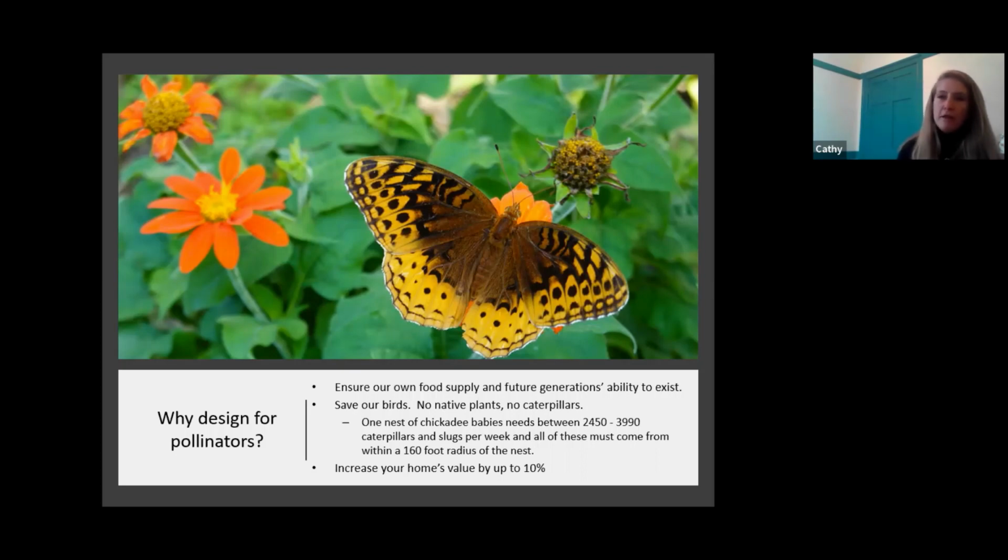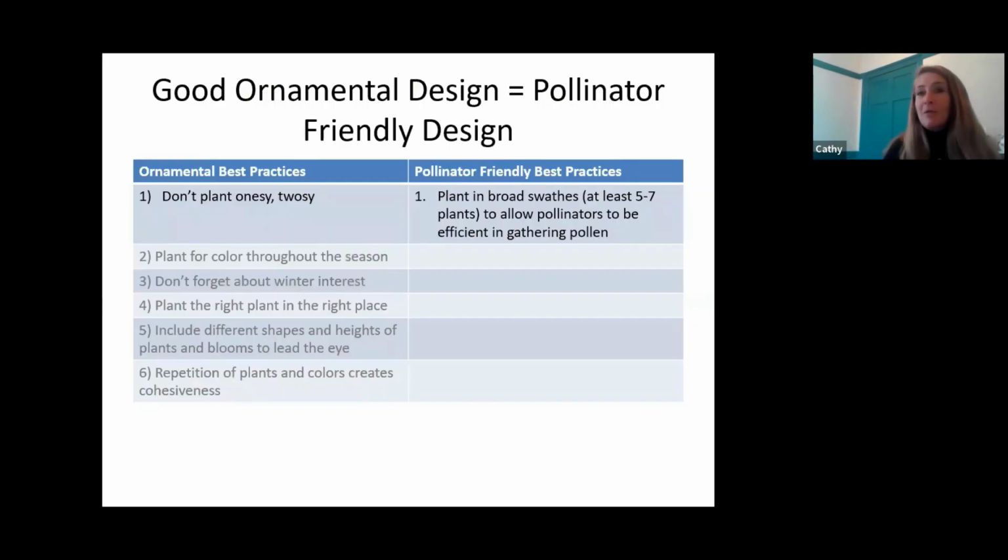So those are reasons why you would want to design for pollinators. But I want to circle back to how you can have an ornamental garden and a pollinator garden at the same time. So we went through the ornamental principles. And if you think about designing for pollinators, my thesis, my argument is it's one and the same. And so every HOA should support this. So let's talk about what those principles are, right?